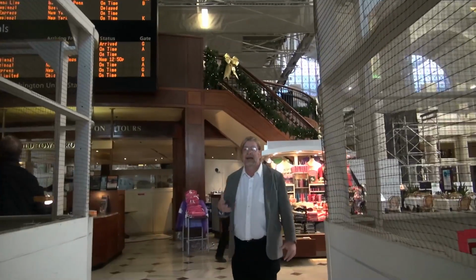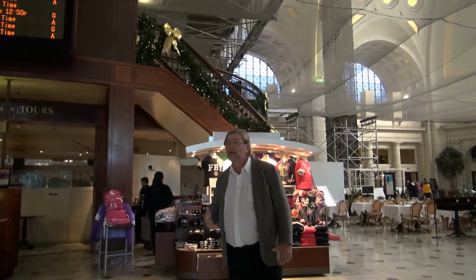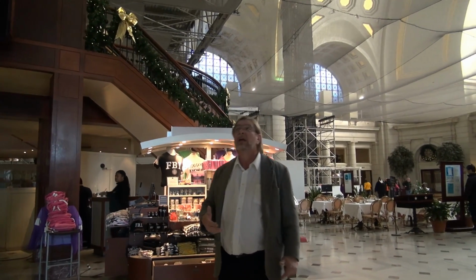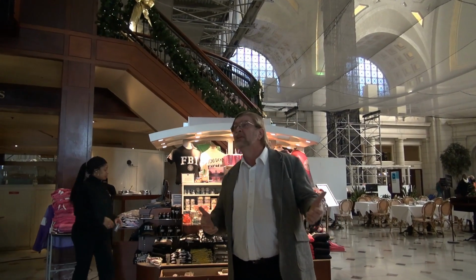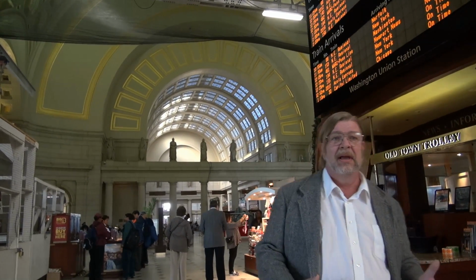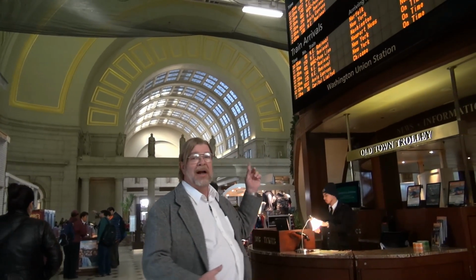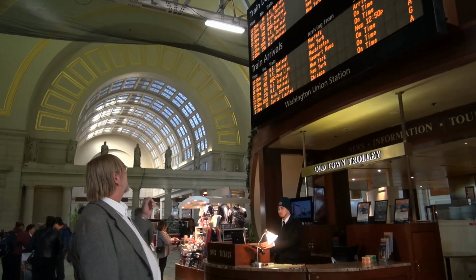And here in the head house, you'll see some of the shops and the beautiful woodwork. And we'll try and get some shots of it too. There are Centurion statues on the inside of this as well. So again, this is a rail station. And you can see here is the arrival and departure times of some of the trains that are coming in and out.